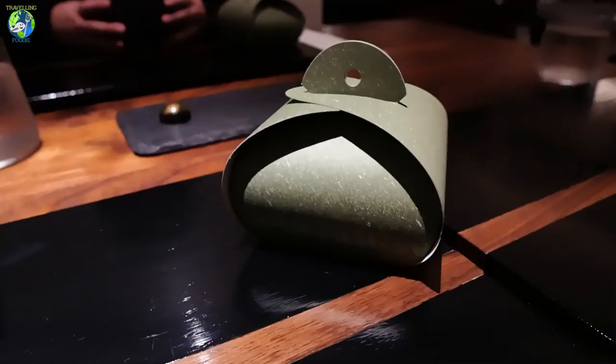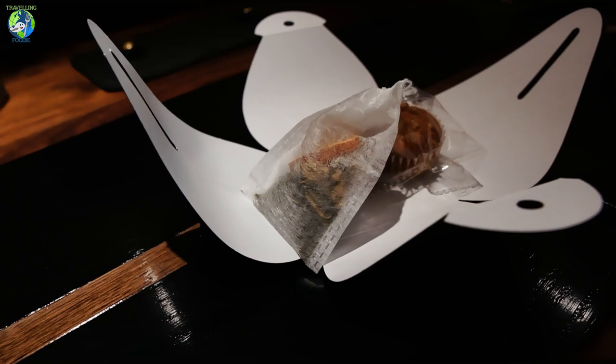So they also give you a box of treats to take home for the next day. So this is sencha matcha, and then here is carrot cake with apricot.